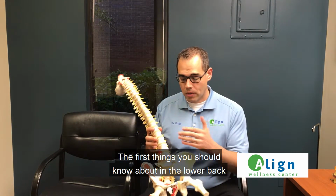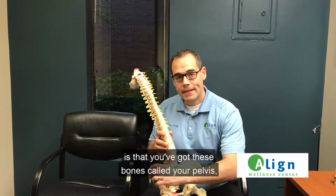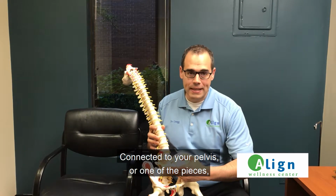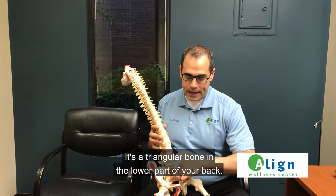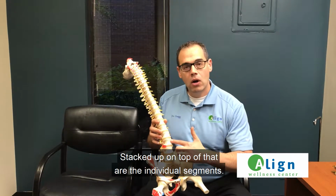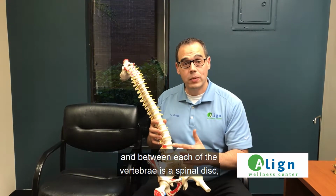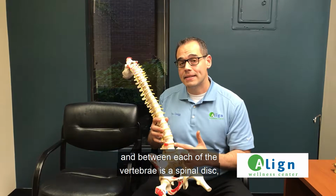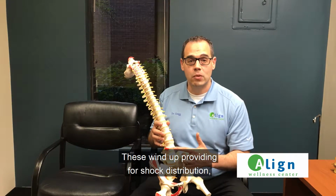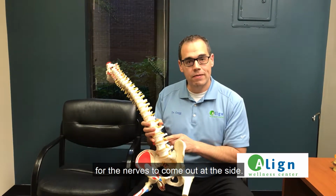The first things you should know about in the lower back is that you've got these bones called your pelvis that you wind up resting all of your body on. Connected to your pelvis, or one of the pieces, is called your sacrum. It's a triangular bone in the lower part of your back. Stacked up on top of that are the individual segments. Each of these bones are called vertebrae, and between each of the vertebrae is a spinal disc, an intervertebral disc. These wind up providing for shock distribution, as well as a spacer for the nerves to come out of the side.